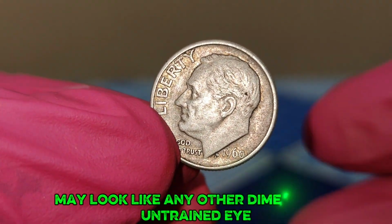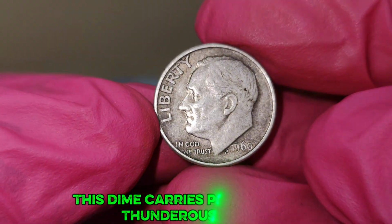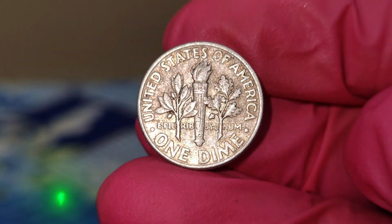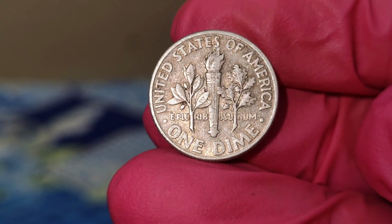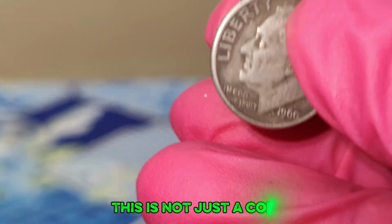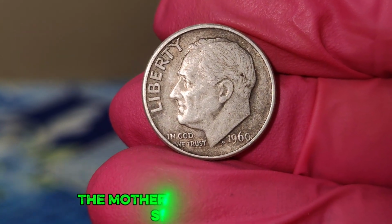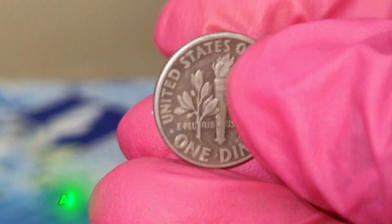look like any other dime to the untrained eye. But let me tell you something. This dime carries power. A quiet, thunderous power. Born during an era of national change and global uncertainty, the 1960 Roosevelt dime symbolizes post-war American resilience. Composed of 90% silver and 10% copper, this is not just a coin, it is a chunk of history, molded with purpose. The absence of a mint mark means it was struck in Philadelphia, the mother of the United States Mint, giving it a primal connection to the foundation of American coinage.